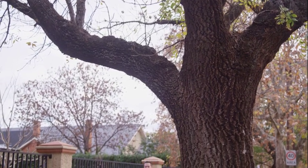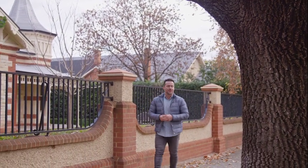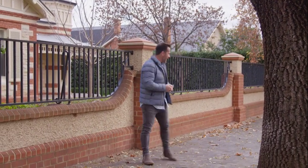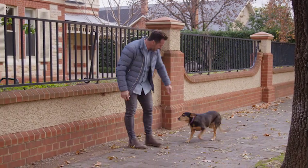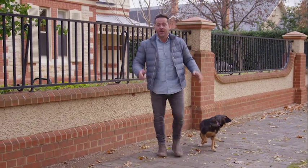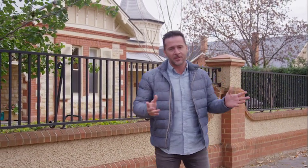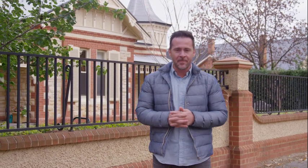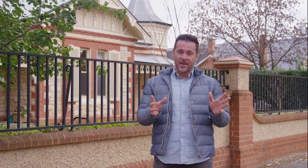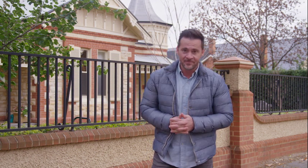Adelaide is renowned for its gracious heritage architecture, and it's no secret that us South Australians do love to renovate. Hello mate, how are you? Yes, the thing is that once you start renovating though, you do need to be prepared to keep on renovating. It's not a one-off thing, especially with the older homes. What am I talking about? I am talking about cracks. So unless you're prepared to fix them time and time again, you need to be prepared to live with them.